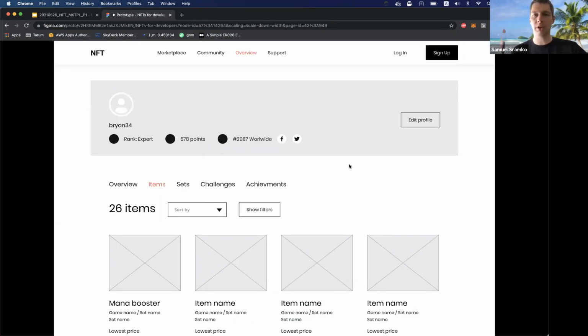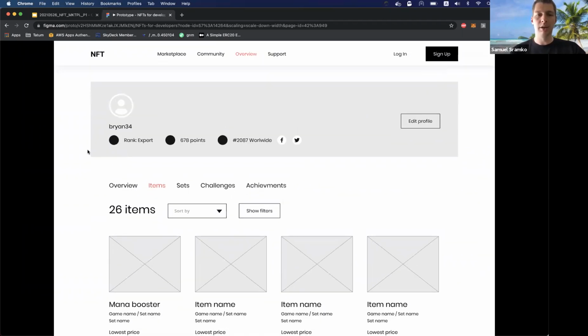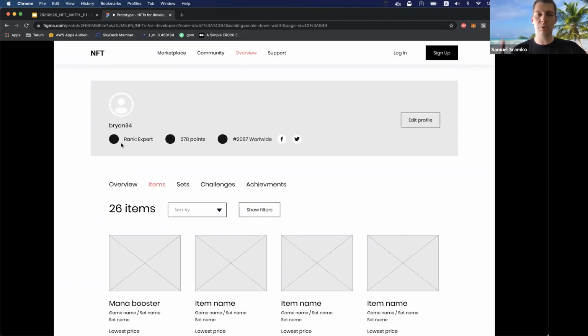You have bought an NFT, you have a user profile, and you have some kind of gamification points based on your activities. Once you buy an NFT, you can get some rewards. The more points you have, the more you will be ranked as an expert, and you can have some better opportunities to buy or sell stuff. So this is the high-level prototype we talked about last time, 2 weeks ago. You can see that workshop on our YouTube channel already.